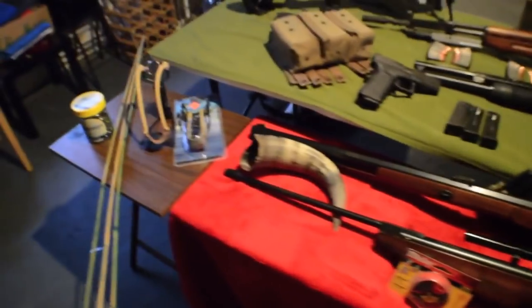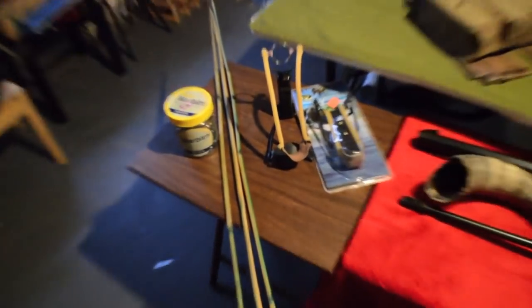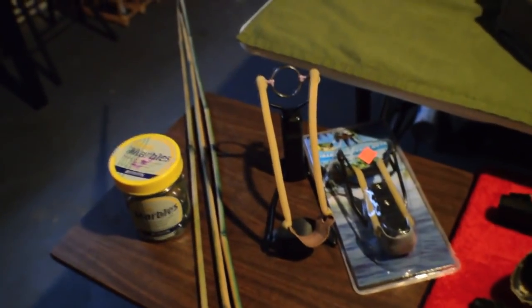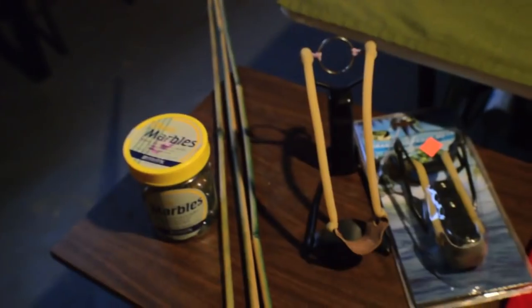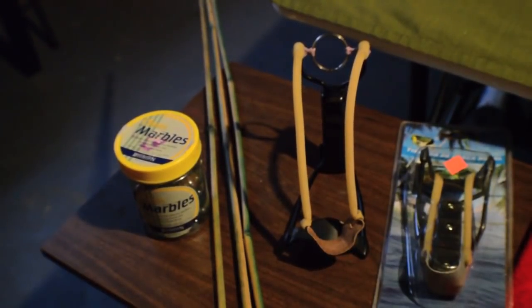Next, sling weapons. Slingshots. Everybody played with a slingshot growing up, unless you were sheltered. Now, slingshots are great because they're light. They're cheap. I believe I paid, it says it right there, $3.95 at a thrift store for that. Bought a bunch of them for Christmas, gave them out as presents. And I bought a few for myself.